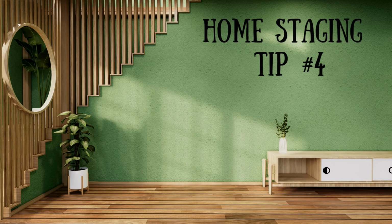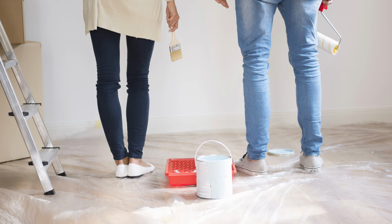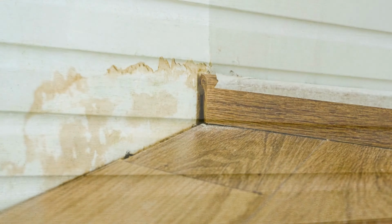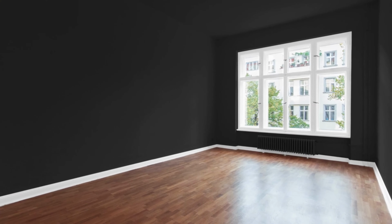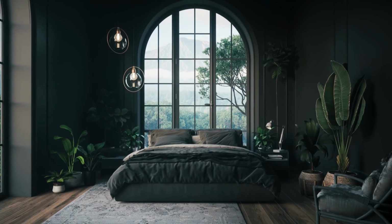Home staging tip number 4, paint. Dollar for dollar, there is nothing that gives back more than a fresh coat of paint. Stains on walls or floorboards make a room look old and worn. Dark colored walls can make a space feel dreary, and they can shrink a room. Touch up dents or marks in walls with spackle prior to painting.